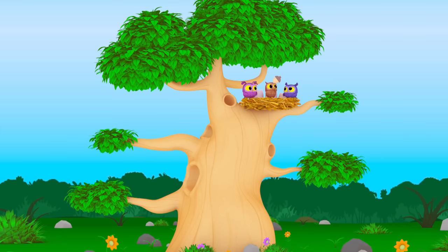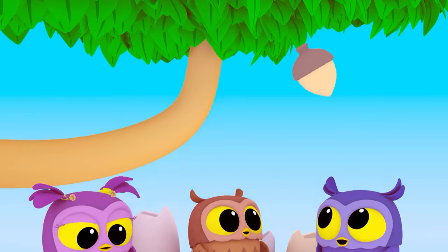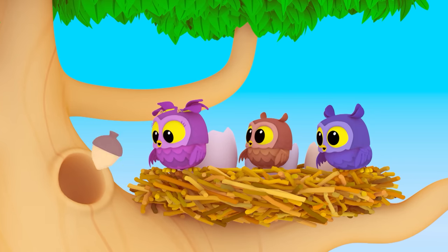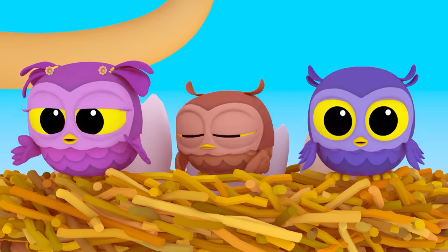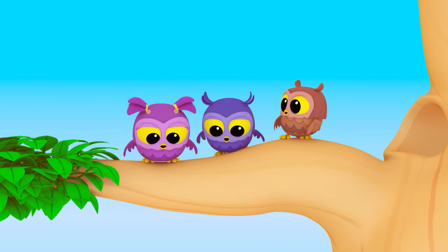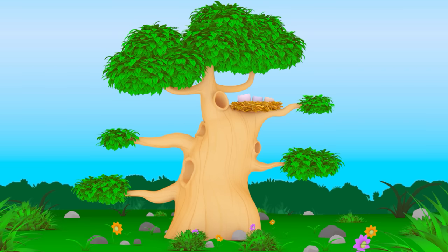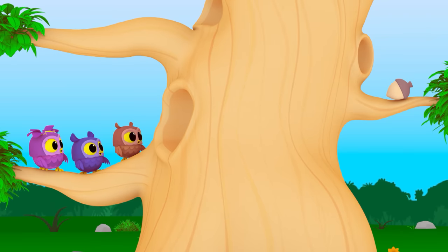What's that you're doing, little owls? Playing with an acorn. Oh no, the acorn went in that hole. Do you see it, Scoot? Scoot! You found it, Scoot!